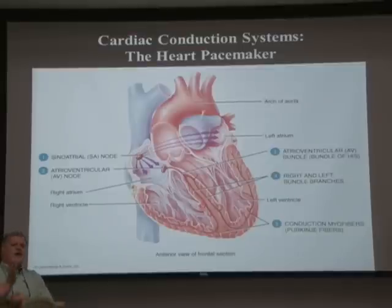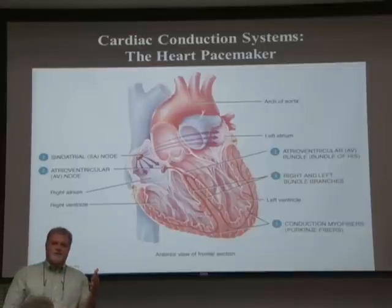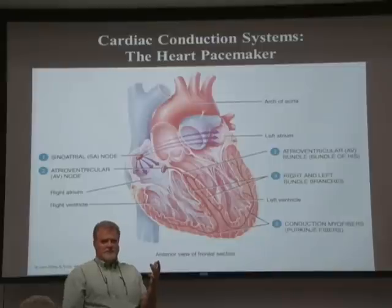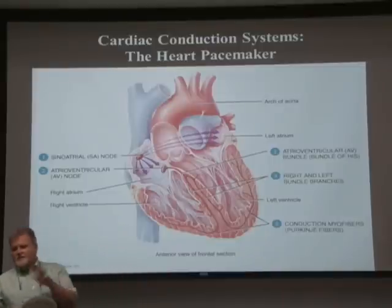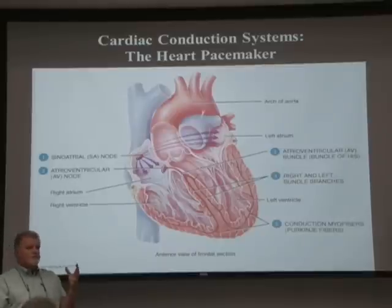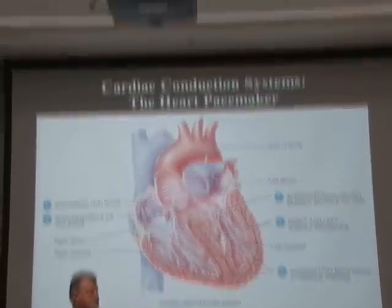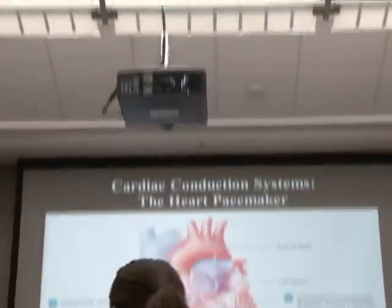And then the heart works just like skeletal muscle in that we have a depolarization followed by a repolarization. Depolarization causes skeletal muscles to contract, and repolarization causes skeletal muscles to relax. Same thing is going to be true of the heart. A depolarization is going to cause the myocardium of the heart to contract, and a repolarization is going to cause the myocardium of the heart to relax.